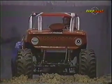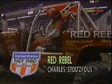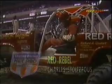Association Monster Truck and Mud Racing Spectacular continues. We are in the super modified mud racing category. From Cochranville, Pennsylvania, this is Charlie Stolpus, the 27-year-old, doing the driving of this 1967 Ford Bronco. The Red Rebel machine with the stars and bars over the roll cage.